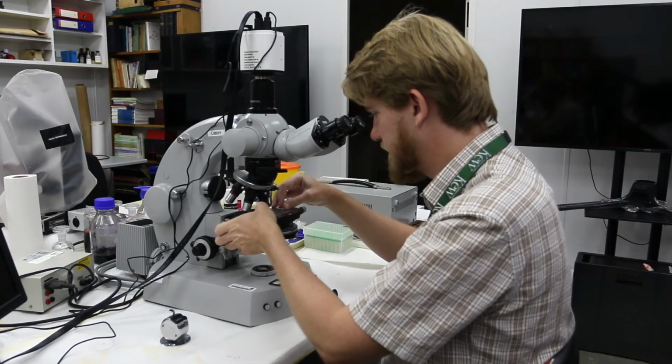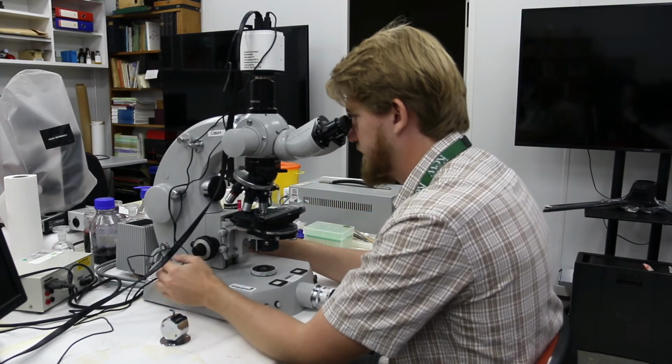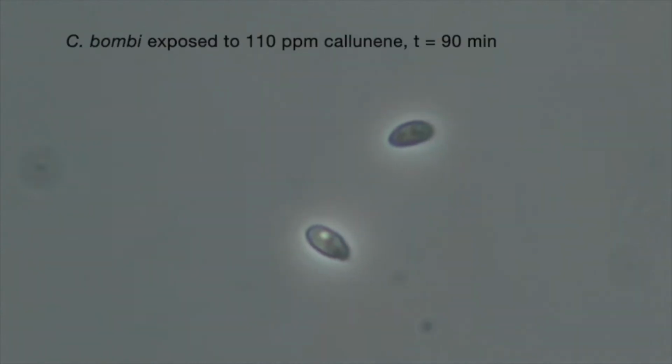To understand why callunene might have a prophylactic but not curative effect, we first microscopically examined the effects of callunene on Crithidia directly. Unexposed Crithidia cells had a fully functional long flagellum which they used to rapidly propel themselves forward. Callunene-exposed cells, on the other hand, had lost the functional flagellum and showed no active movement. This effect occurred with a concentration and time period of callunene exposure that the parasite would experience in the field during passage through the crop of foraging bumblebees.